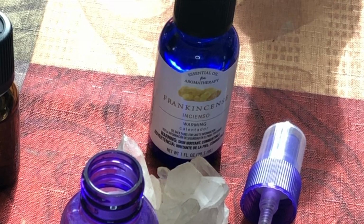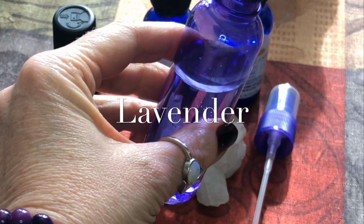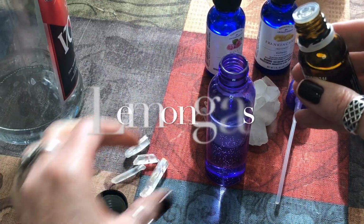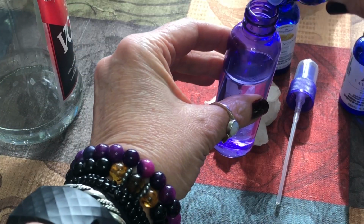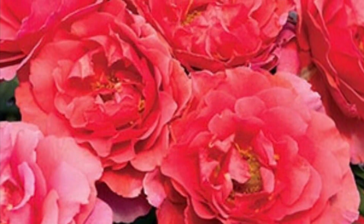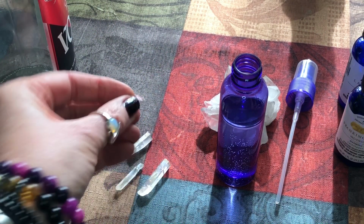Use your essential oils. I used lavender. Lavender is a great protection scent and is also wonderful for clearing vibration. Lemongrass, that's another high vibration essential oil. I used frankincense, and I used rose. Even if you're not really into the scent of rose, if you have it, I recommend you include it because it's one of the highest vibration essential oils that you can get. But just a couple drops of each. You don't need a lot because a little bit goes a long way.